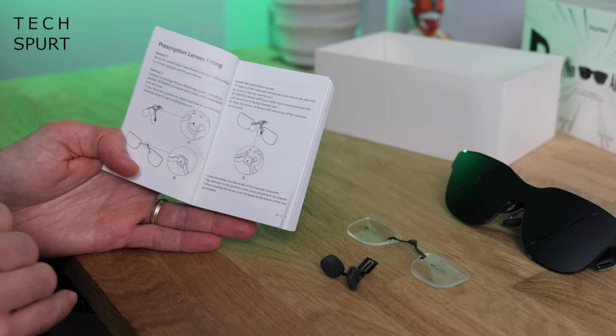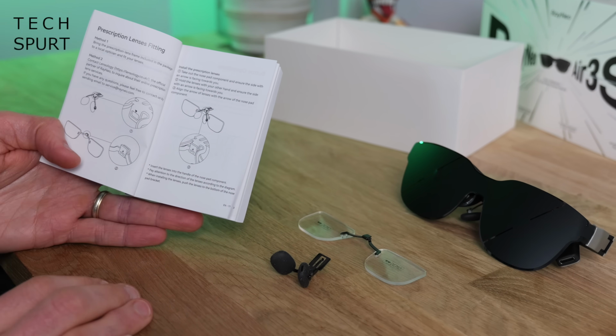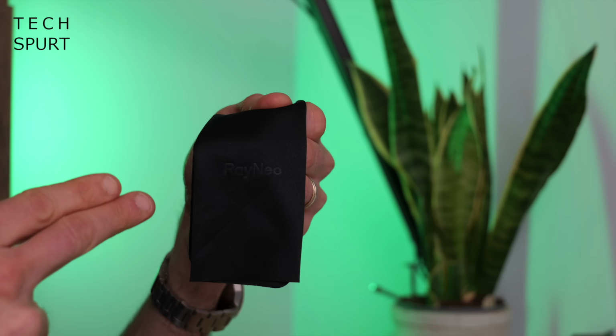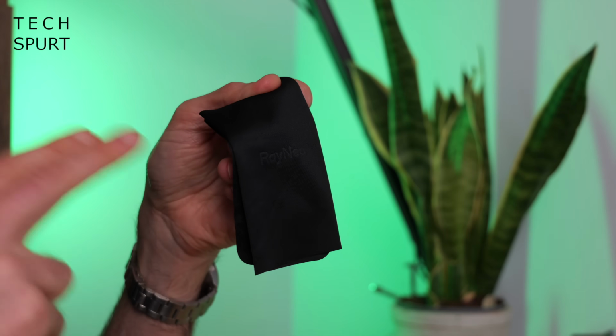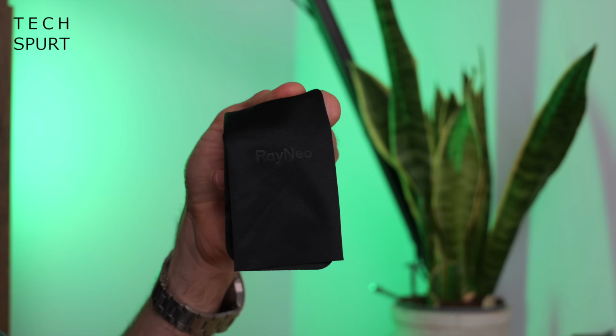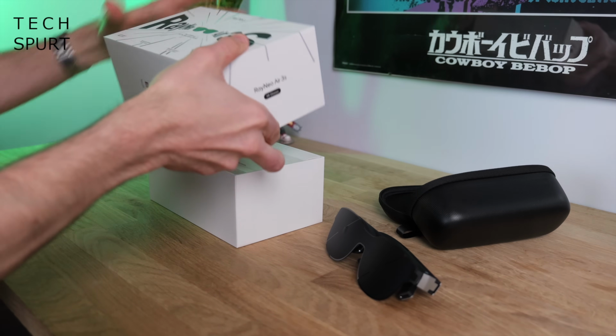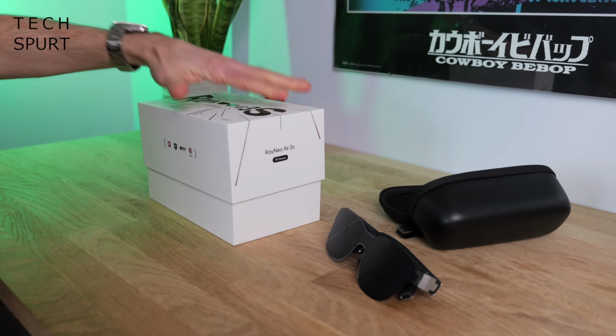There's also an explanation on how to wear the Air 3S glasses if you do wear prescription specs. You will need to order your own prescription lenses like this here demo sample, which is bundled in the box. And TCL has also kindly bundled a RayNeo branded cleaning cloth. How lovely. Perfect for keeping that display cack free. And that right there is everything you get chucked in the RayNeo Air 3S box.